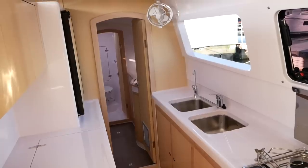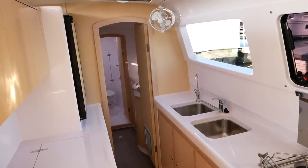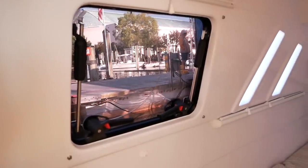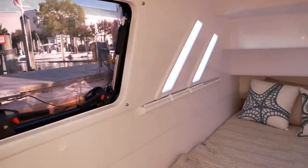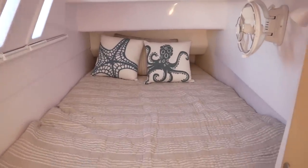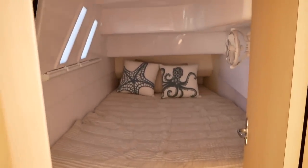I didn't quite get a clear shot of it, but one feature I did really like is the outward opening hatch in the galley, which you can see just on the far side of that frame there. Moving aft, there is a single berth in the aft part of the guest hull, and that has good ventilation with a large opening hatch there, but you certainly wouldn't want too large people in this cabin. It's definitely a single berth.